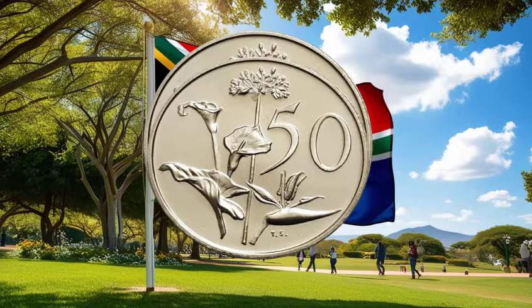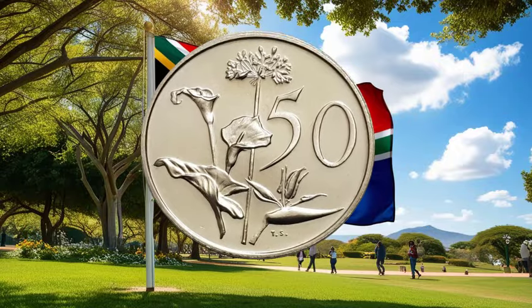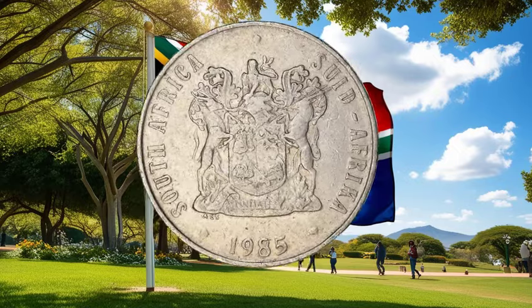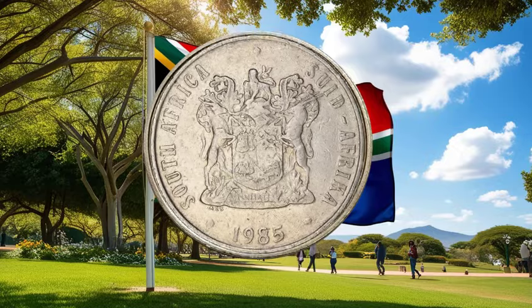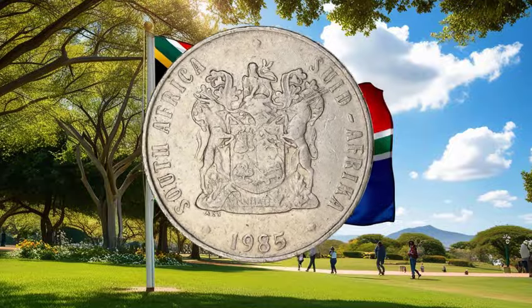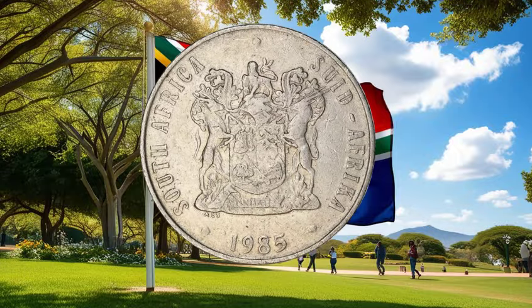You might be wondering, why would a coin from 1985 suddenly become something remarkable? The answer lies in rarity and demand. Coins from this period, especially those preserved in good condition, have become highly sought after. Collectors from around the world are hunting for these exact coins, not just because they are old, but because they are finite. Once gone, they're gone forever. The allure of owning something unique, something tangible that connects you to history, is irresistible.